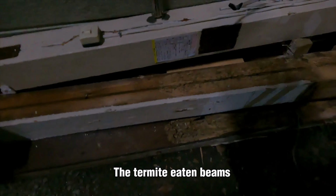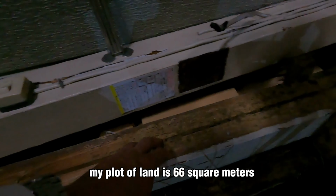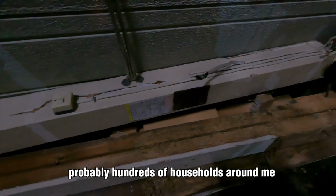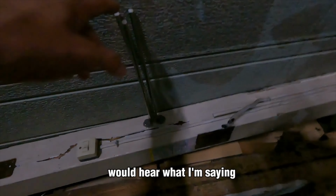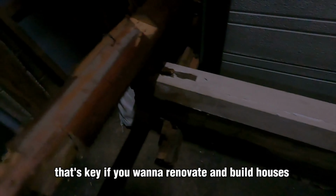What I wanted to show you is right behind here. And if you wonder why I'm not speaking loud, why I'm whispering, it's because of my neighbors. My plot of land is 66 square meters, and if I were to scream, probably hundreds of households around me would hear what I'm saying. You've got to respect your neighbors, and you've got to create a community. That's key if you want to renovate and build houses in Japan, or anywhere in the world, I would say.